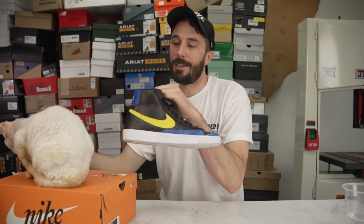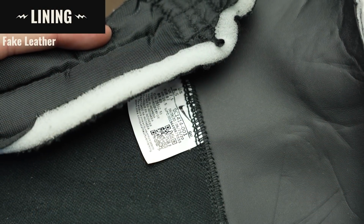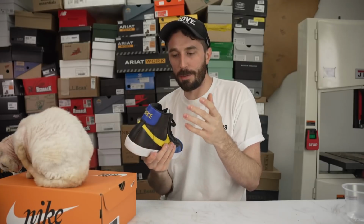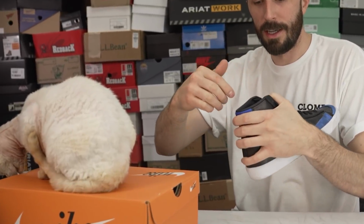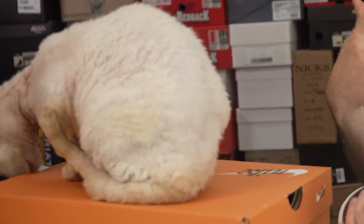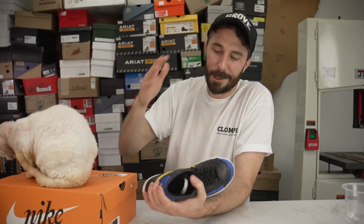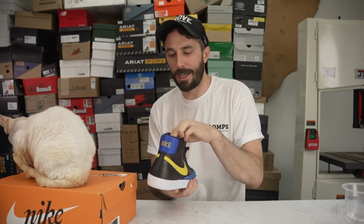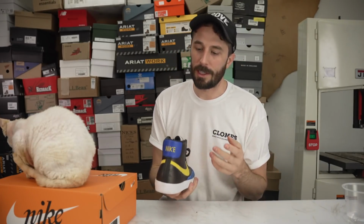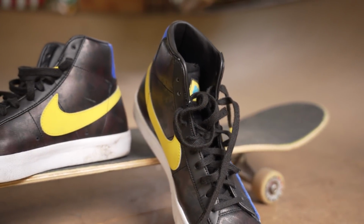So now to the lining. So this looks like leather, but it's not leather. It's a fake leather, and I hate when shoes do this. I hate fake leather on the inside of shoes because I feel like if I'm not wearing tall enough socks, it wears funny, and I don't like how hot it is. I don't like how it makes you kind of clammy, and it feels like it wears my ankle out weird. I don't like that, but it might be a little bit more wear resistant than a fabric backing. It's hard to say, but it is what it is.